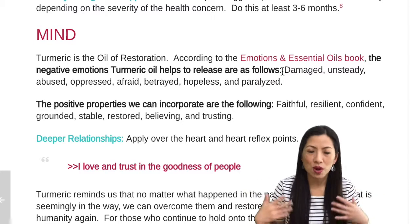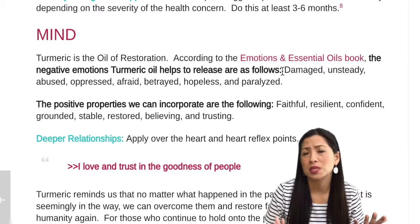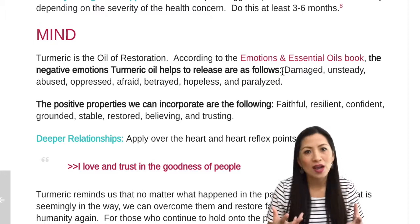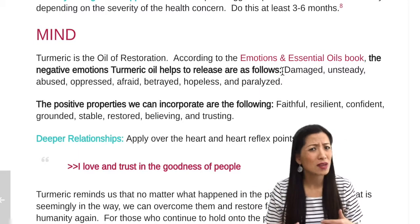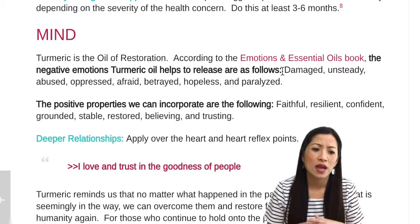So if you've gone through traumas and other things that have happened to you, you think, I'm a broken mess, and here's my long laundry list of problems that I have. All right, try turmeric for an extended period of time and see, after 6 months or a year, how different you are. See how much more life you can have.